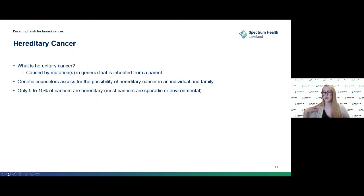But if there's something not working with that gene and we're not getting what we need from it, that may put us at an increased risk for cancer. So that means that's an inherited increased risk for cancer. That's something that you're born with. And we know that all cancer is genetic, but it's whether or not I'm born with this increased risk for cancer, or is this something that I accumulated in my lifetime?